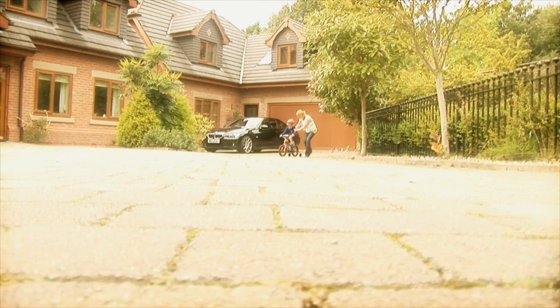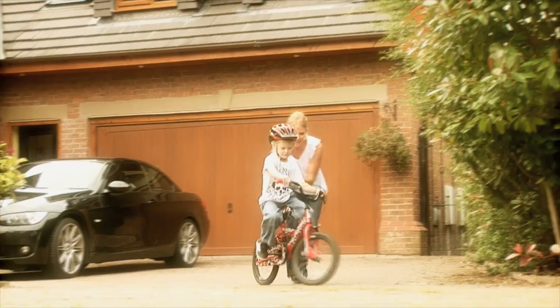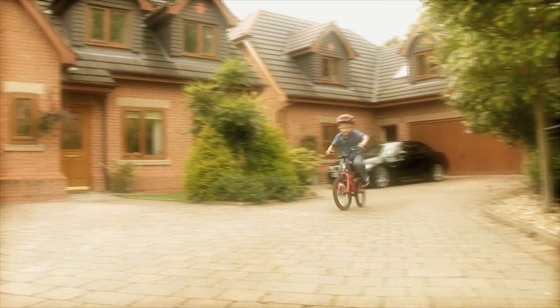Much like you teach a child to ride a bike, you should work with your dog one step at a time, guiding them from the beginning to the end until they get it right.